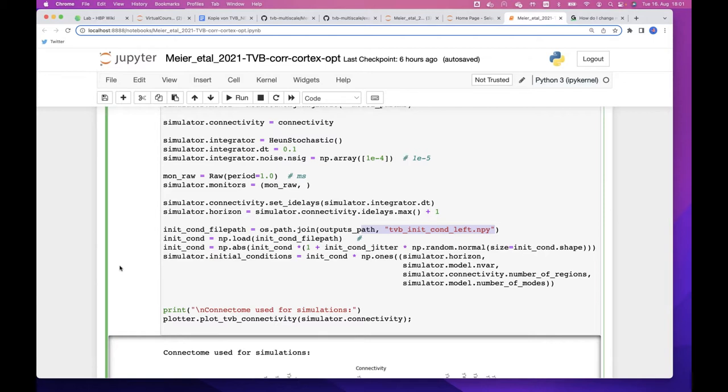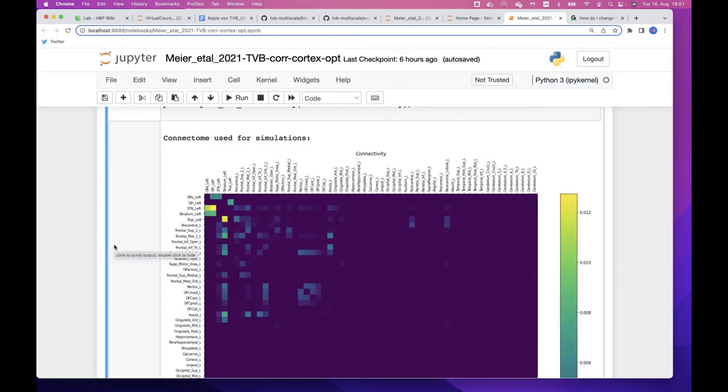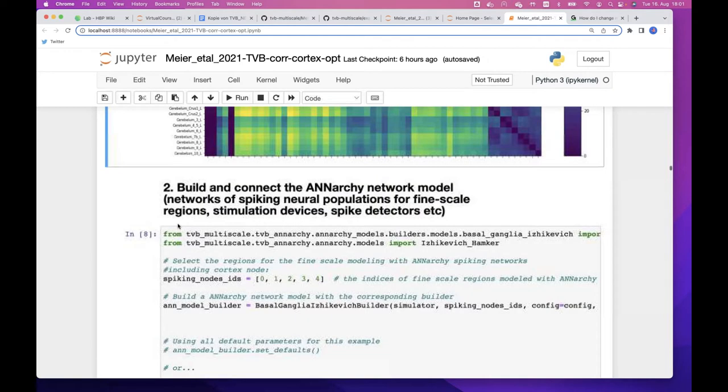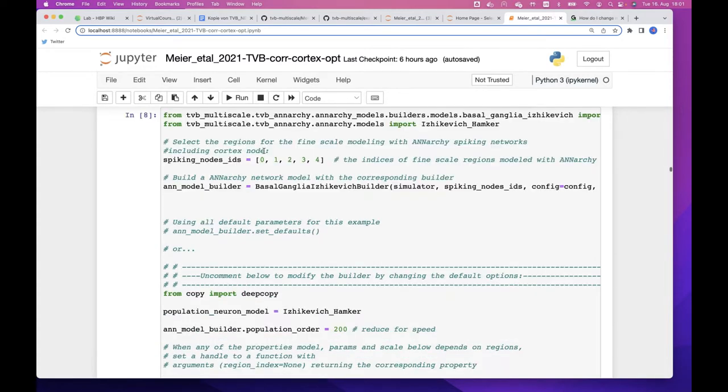Then you can see that we use the reduced Wong-Wang model with some default model parameters and use the Heun stochastic integrator. You should know this one, right? Integration step was 0.1 milliseconds. And we monitor just the raw activity, so the neural activity of each region. We set the delays according to the track length. And we also gave some initial conditions, that file is also online, because we figured after some simulations, it's better if you start already with certain initial conditions and don't start random.